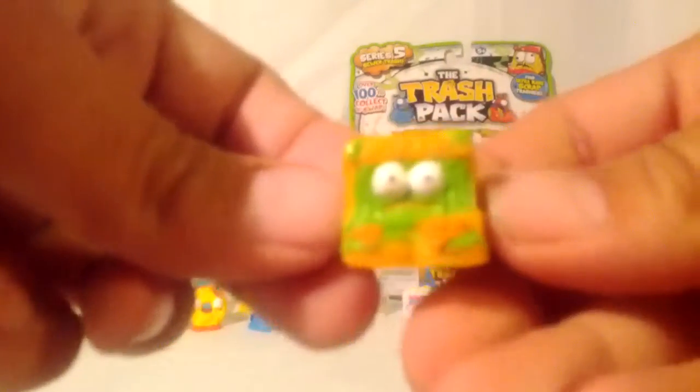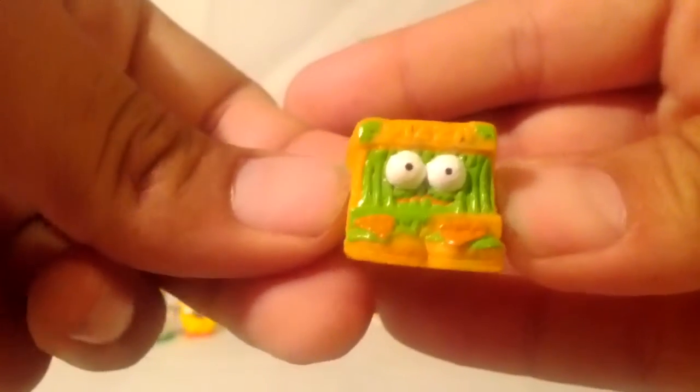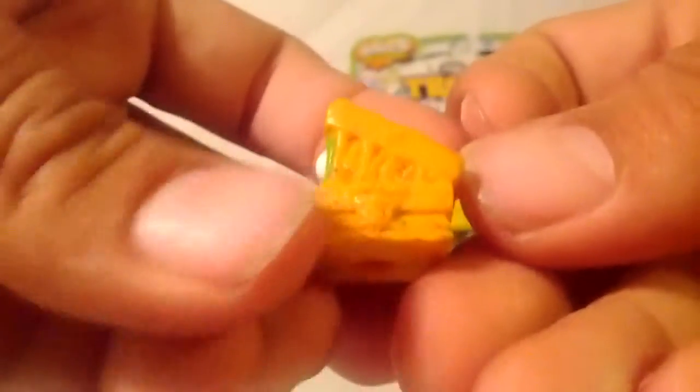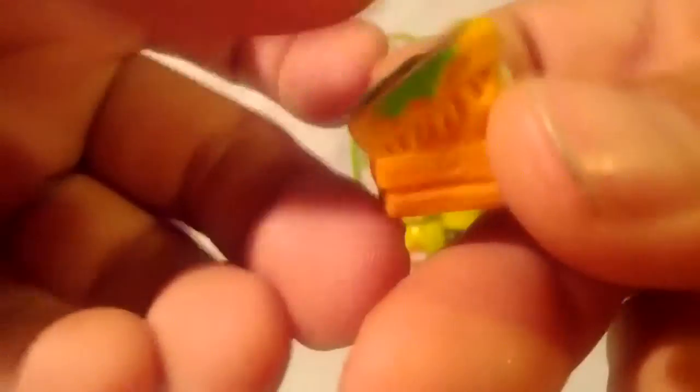And now we got a pizza, or a pizza box. Pizza box. Well, it says pizza on it. There are slices of pizza on his feet. That's kind of gross. I was looking. And he's got speckles all on him.